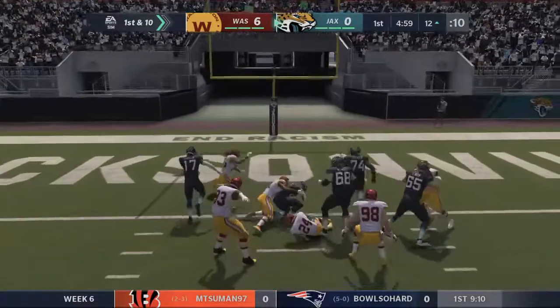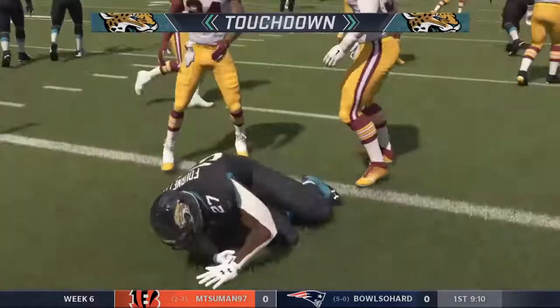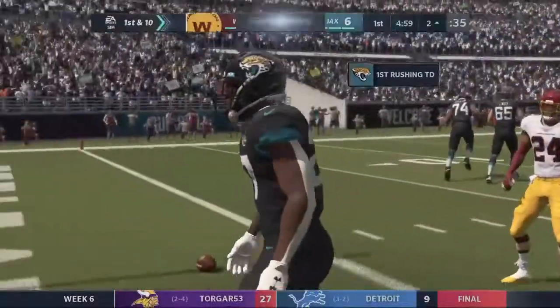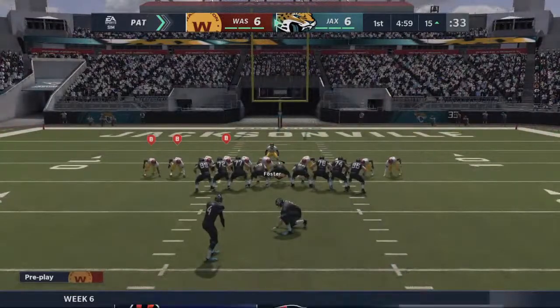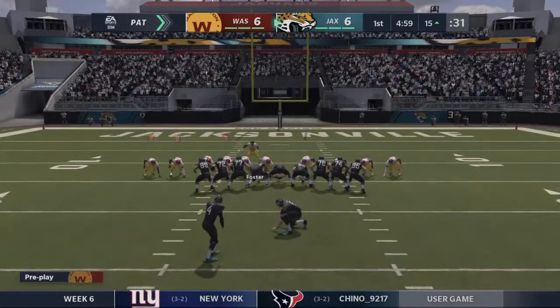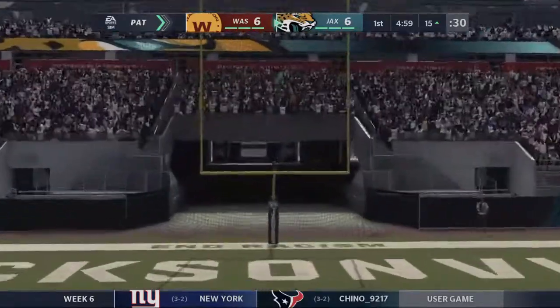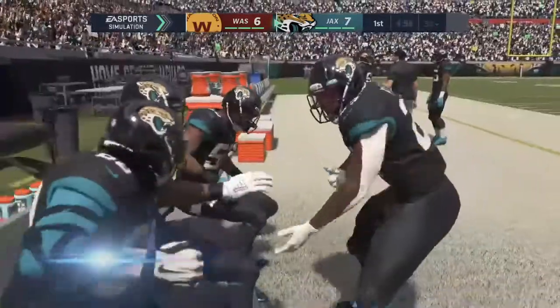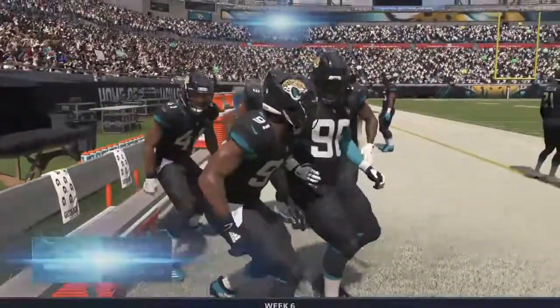Nice completion. And he will get this into the end zone for a Jaguar touchdown. Leonard Fournette, his 4th touchdown on the year. And the Jaguars are an extra point away from taking the lead. Solid blocking up front from the guys on the offensive line allowed him to get in for the touchdown. Yeah, some might say that the guys on the offensive line were in concert.